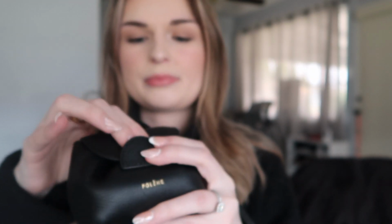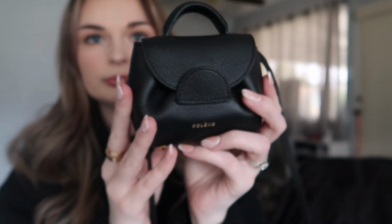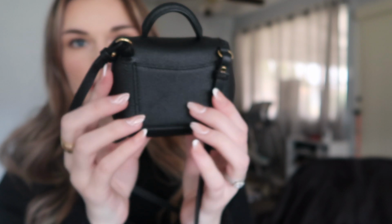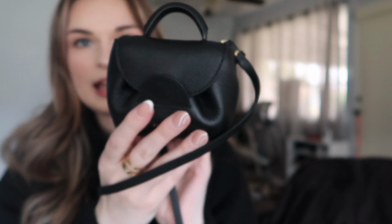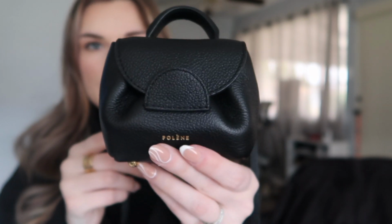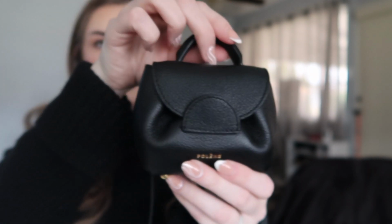And then you just push this down. There you have it, completely stuffed full to the brim. And I feel like this fits a lot more than you can expect. And then I would just have my phone either in my hand or in a pocket of mine. I just think this is so cute and like a perfect just going out for like a night or like a quick errand. It's very, very adorable. I love it. Let me show you just like a little side by side here.